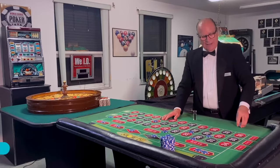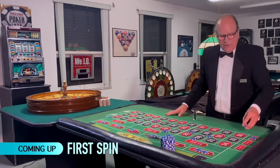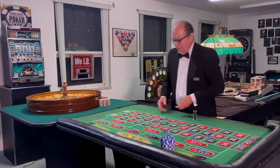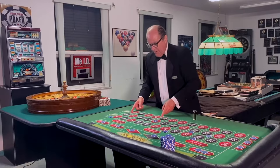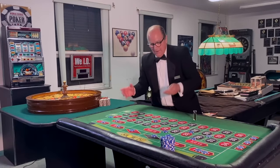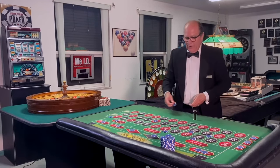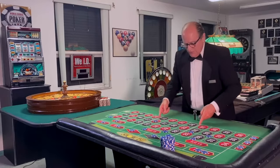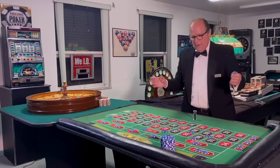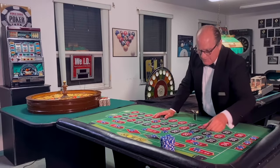Then you have the columns here. The columns here pay 2-1. That's the column all the way up. It's 12 numbers. They pay 2-1. Then you have the sections of the wheel. The sections of the wheel are right here. 33.1 is your payoff. Again, if it was a fair game and you were getting your right payoff, it would be 33 1/3. Okay, you have your first 12, your second 12, and your third 12.